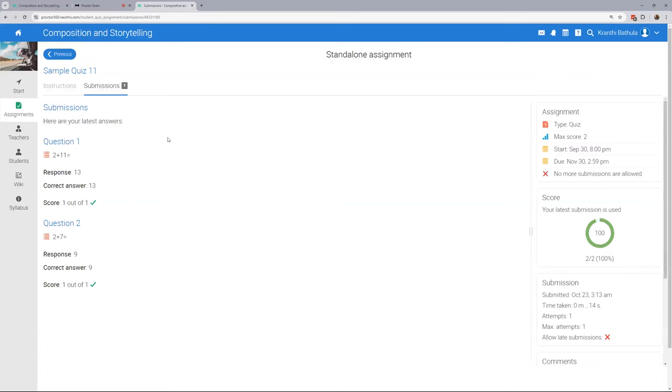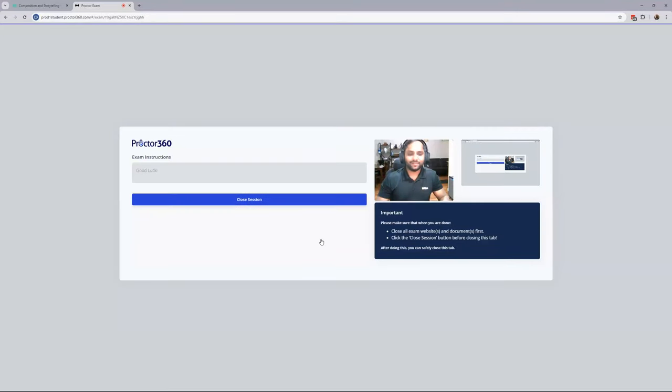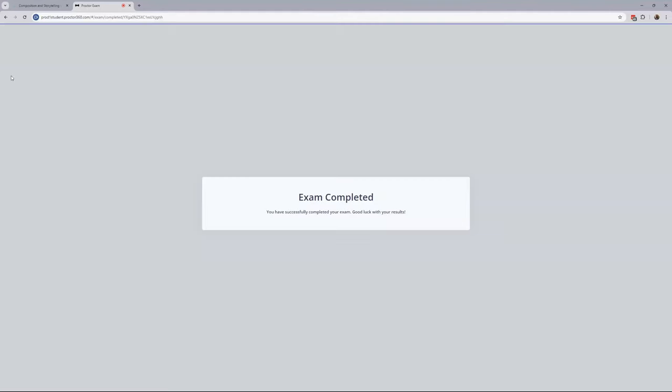And once I'm done with this, I have the option of just closing out of the window or coming back here and clicking close session. So I'll just go ahead and do that. So it's a very simple and clean process for the students. We want to make sure that they have a really nice and clean way of accessing and taking their exam.